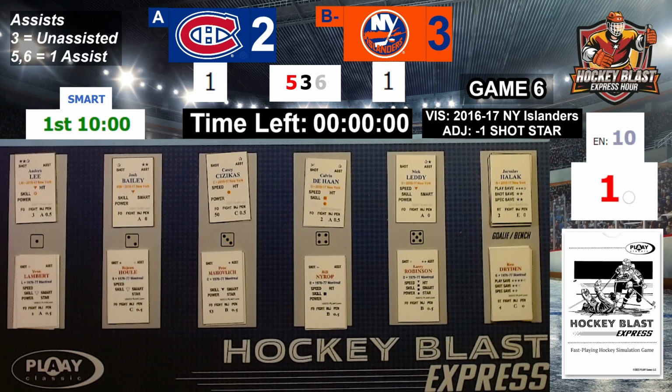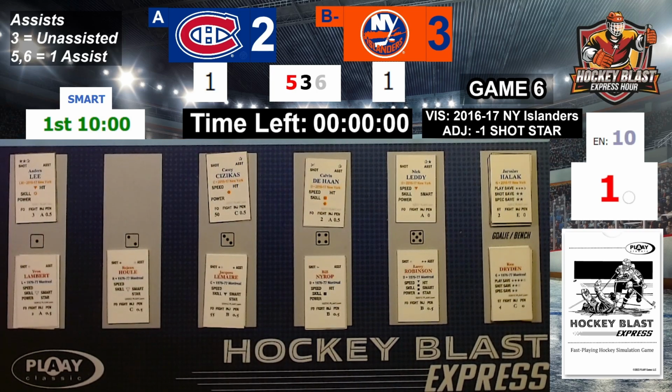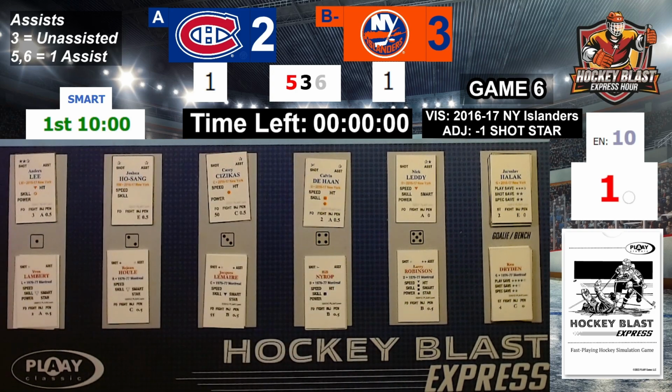Quality check between Pete Mahovlich and anybody on the ice for the Islanders. We are looking for the quality of smart. The only guy out there with smart is Bailey or Leddy. I think we're going to go with Bailey here, as both guys have the same rating of smart. This is going to be exciting, folks. Hang on to your hats.